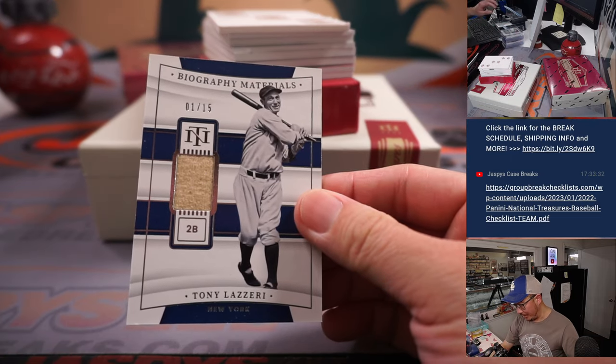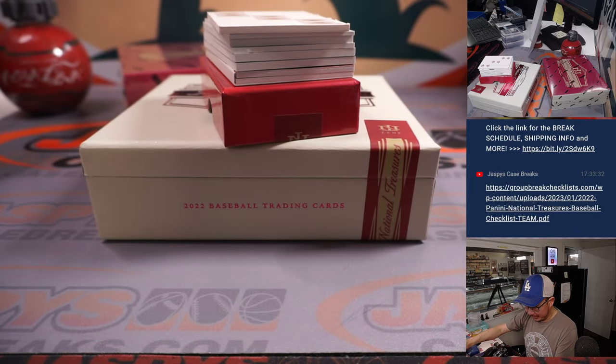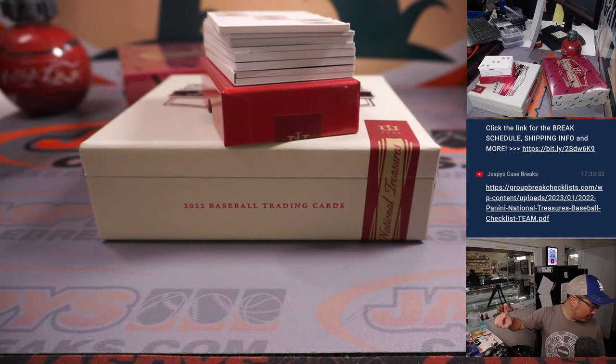Got Tony Lazzari. Biography materials, 1/15. Look at the old material they use for those jerseys. It's almost like you're wearing burlap sacks out there. Yankees 1, Jason Kirsch.